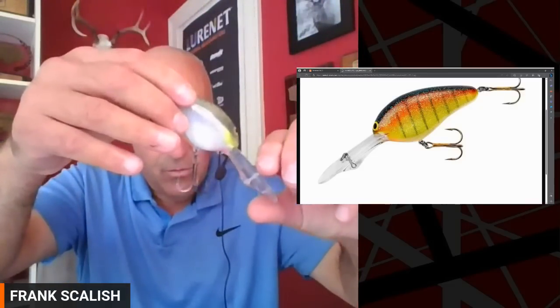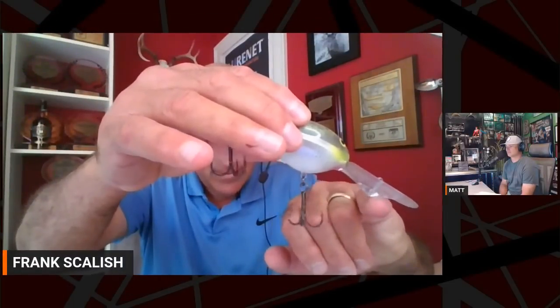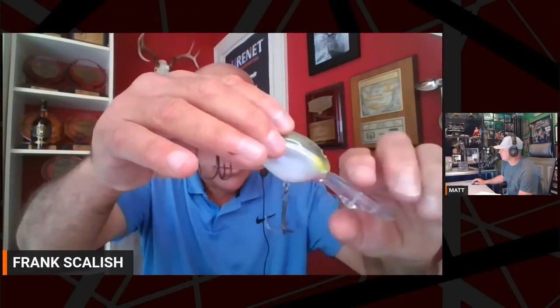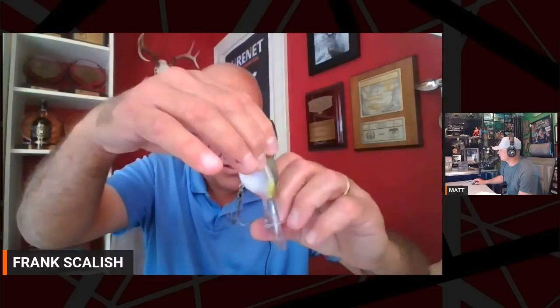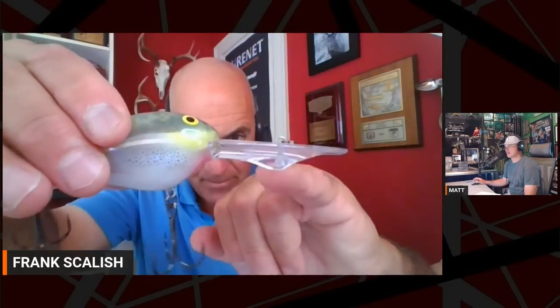Now the other thing that I like about the DD22, it's got a reinforcement underneath where the line tie is. So the line ties on these DD22s are nice and sturdy. Even though it's a thin wired line tie, it's sturdy because it goes all the way through that big thick part of the bill. The line tie placement allows for a little tighter wobble and a little more pitch and roll to it. So the line tie placement will change how that bait pitches and rolls and how tight it vibrates. So you want to pay attention to that too in a lot of crankbaits.